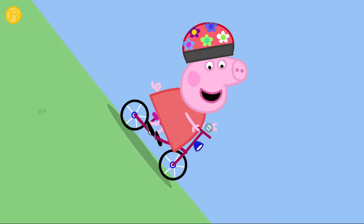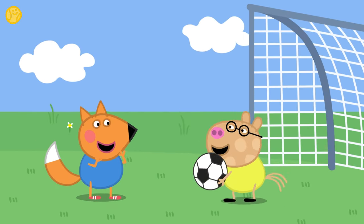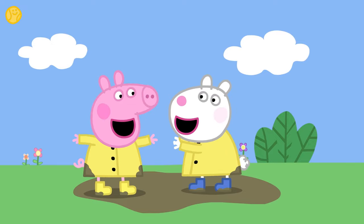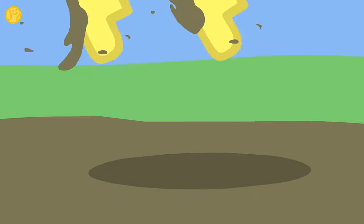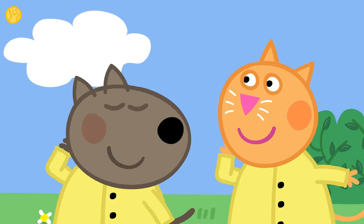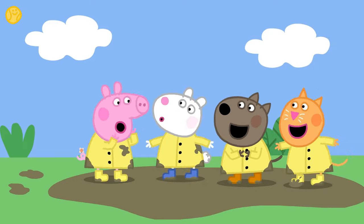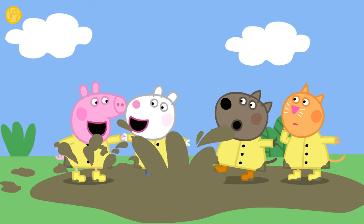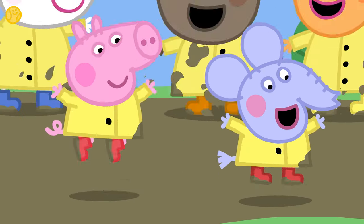We might use them to ride a bike, play football, and of course, we might use our legs to jump in a muddy puddle. Can you use your legs to jump up and down? Well done, great jumping. There are lots of fun things we can do with our legs.